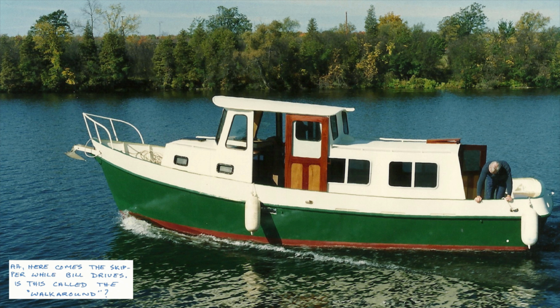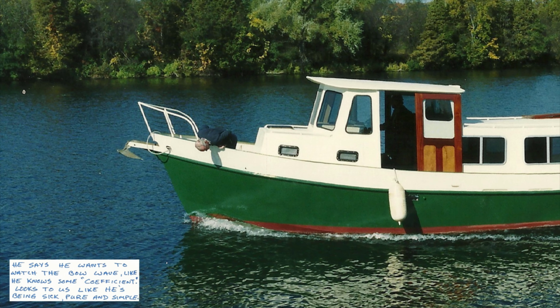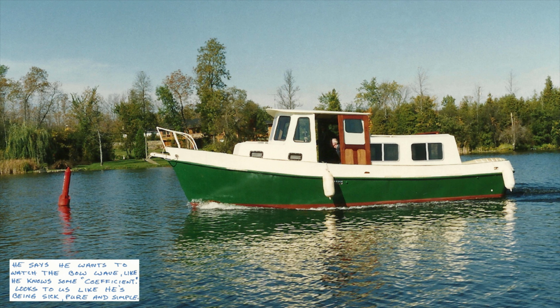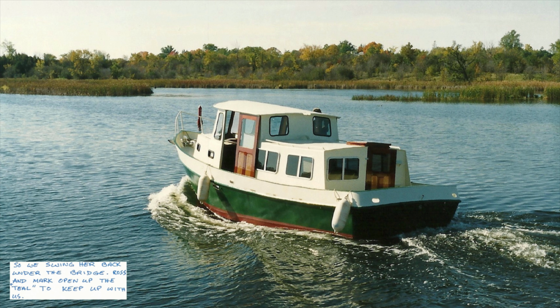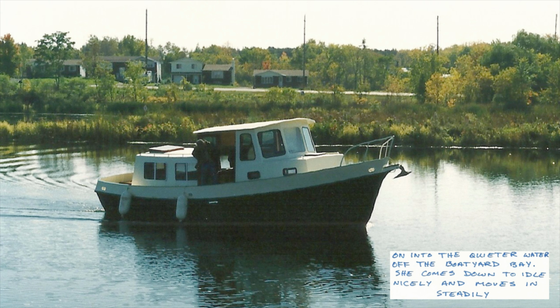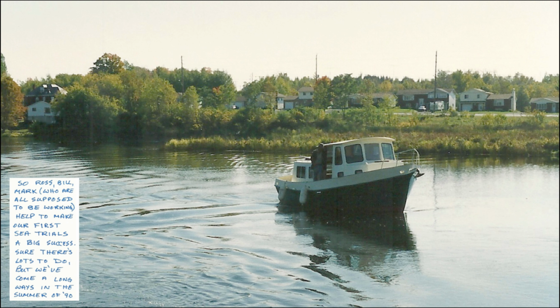Whilst Bill is driving, the skipper does the walk around. He says he wants to watch the bow wave like he knows some coefficient. She really does perform well, and nothing goes bang or stops working. So we swing her back under the bridge, and Ross and Mark open her up to keep up. Into the quieter water off the boatyard bay, she comes down to idle nicely and moves in steadily. For the first trial, summer of '90, some success.